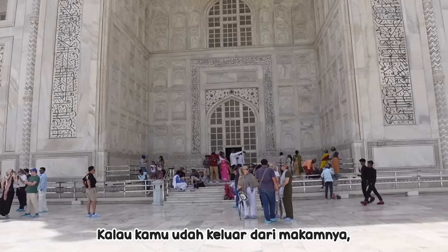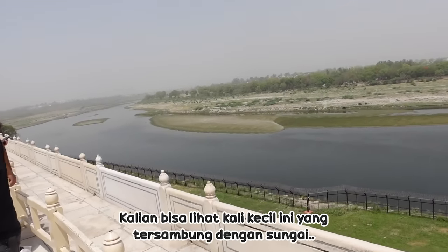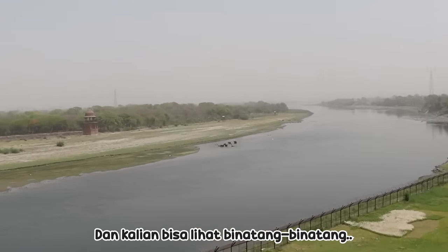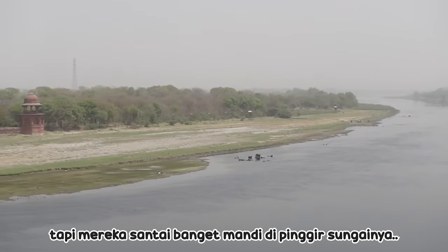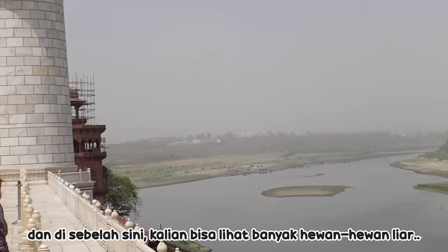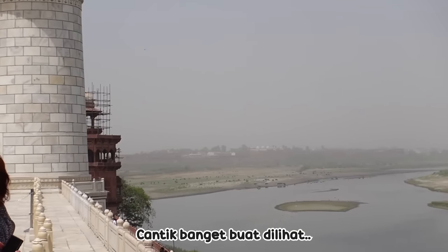Once you exit from the mausoleum, you can see this canal that connects to a river, and you can just see some animals. I don't know if those are bulls, but they're just casually bathing in the canal. And on this side, you can see a lot of wildlife animals right there. It's just so beautiful to see.